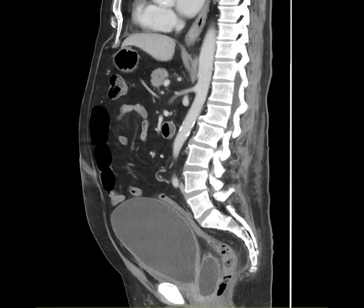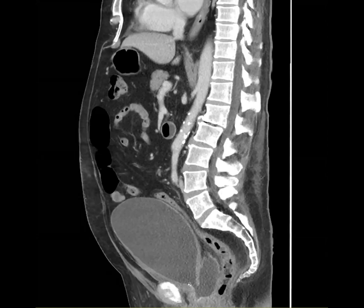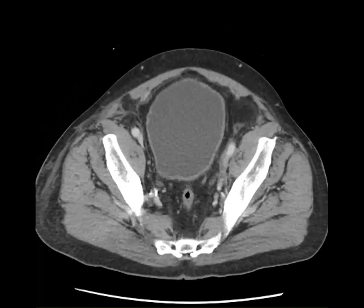Yeah, that's right, Doc. So in this, we can see the bladder is hugely distended, and here we can see the defect posteriorly between the bladder and the prostatic urethra. So there is this collection outpouching. This is extraperitoneal collection of urine. And I think this whole thing is resulting in bilateral hydronephrosis as well, hydroureteronephrosis to be exact.